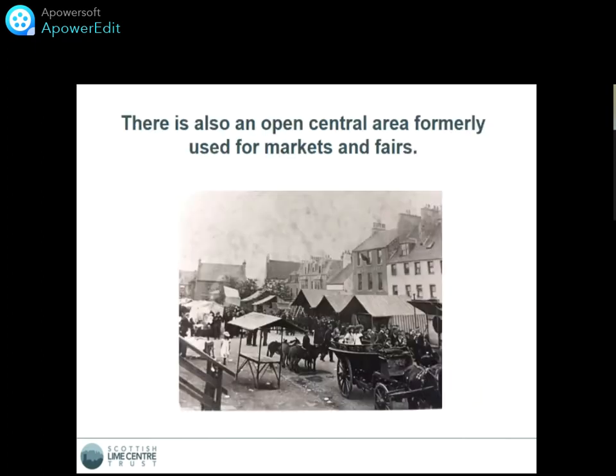And Inverkeithing has a surprisingly rich architectural heritage ranging from medieval times through the succeeding centuries right up until the 20th century. Some of the most prominent buildings along Inverkeithing's main street date from the 19th century and utilise both the local hard and dense dolerite building stone and several local and not so local sources of blonde and red sandstone. And you can see from this image, I think it's about 1890s or so, of the market and fair space right in the middle of Inverkeithing.